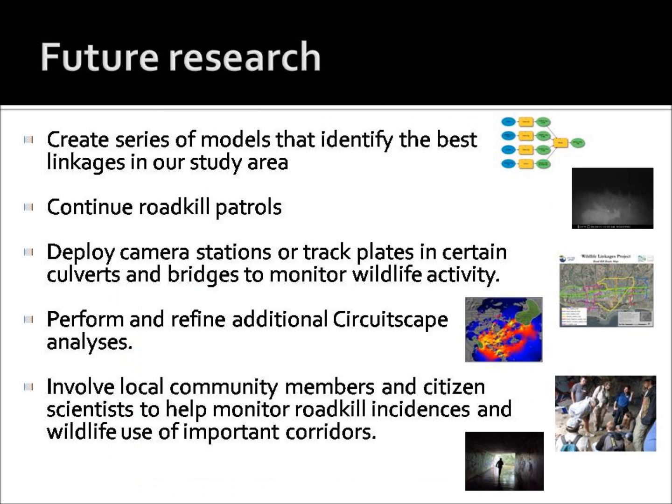So for our future research, I mentioned some of this stuff, but I think it's important to continue some of the roadkill patrols that we've done. It'd be interesting to deploy some camera stations out on these spots, but with how much human activity we have in them, I think they'd be vandalized and stolen very quickly. I'd like to perform more analysis with CircuitScape, and then lastly involve our local citizens like you all, nice people, and get everybody involved in this whole project and this whole idea.